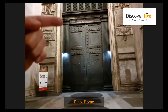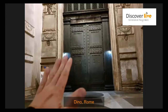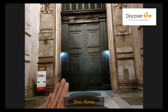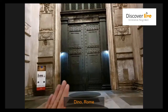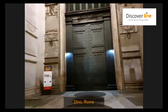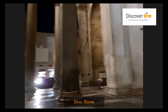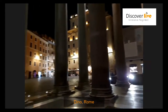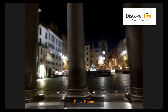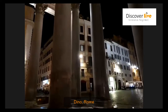And just in front of you, look, a bronze door is the original one. So this means that this one in front of you is a bronze door of the 2nd century AD. The Pantheon today is a church. At this hour it is closed, but I remind you that the admission is free of charge because it's a Christian place of worship. Look at the columns, look at the magnificent monolithic columns, the original ones, 39 feet from Egypt.